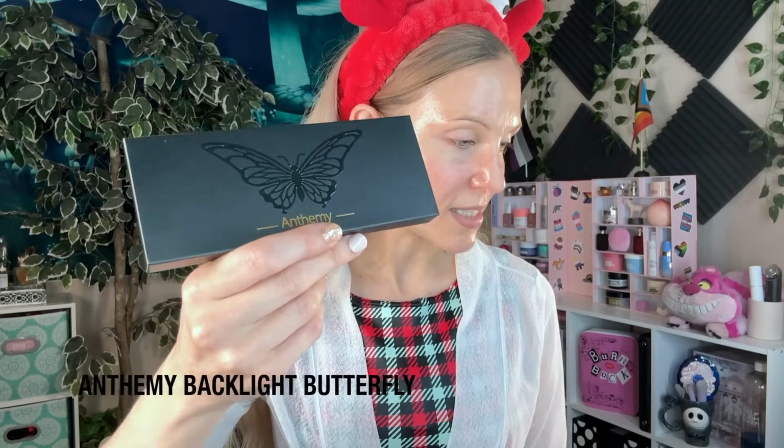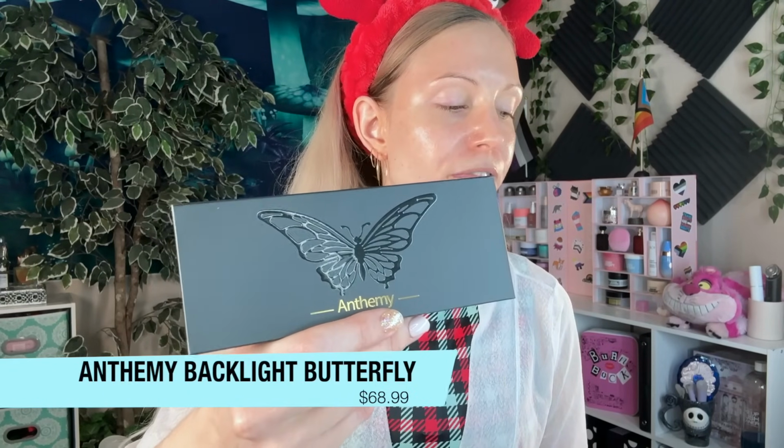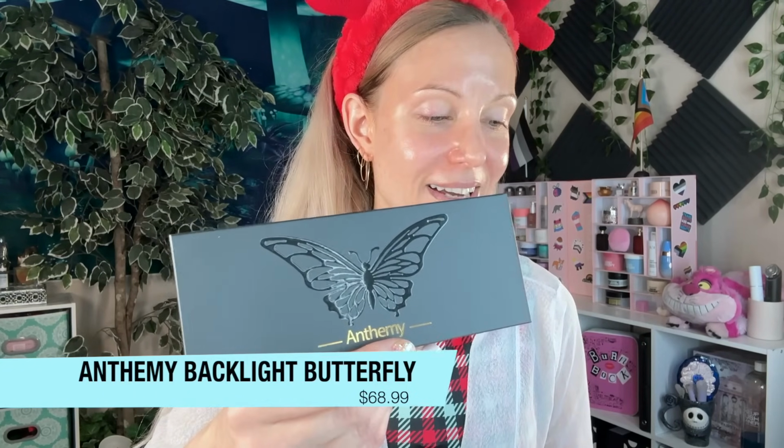Just so you know, there was a promo going on when I placed my order. I think it was 50 off 200, so that did help with the cost. But this was $68.99. This is the Anthony Backlight Butterfly Shadow 12-color Chameleon eyeshadow palette.